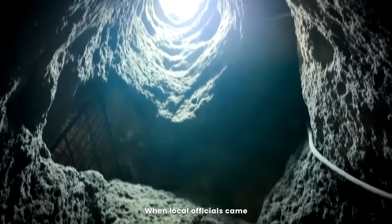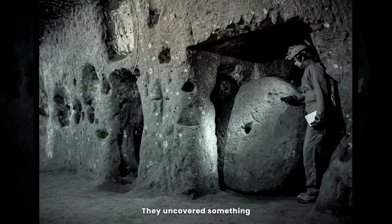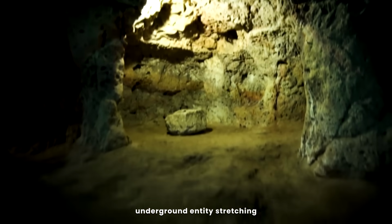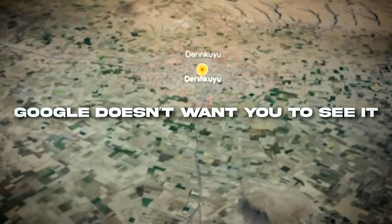When local officials came to investigate, they didn't just find a passage. They uncovered something no one was prepared for: the entrance to a forgotten underground entity stretching hundreds of feet beneath the earth. And somehow, Google doesn't want you to see it.